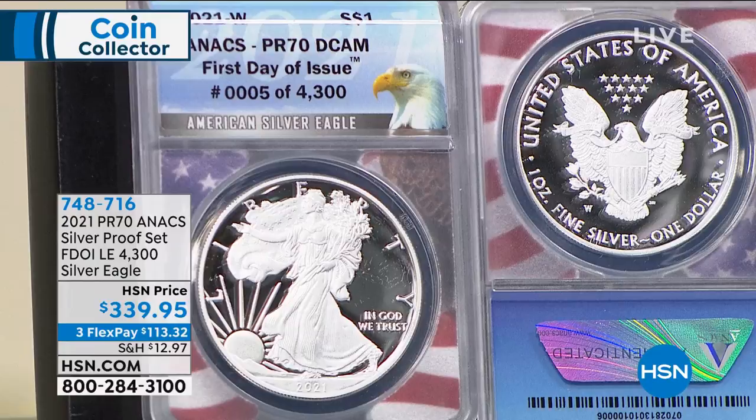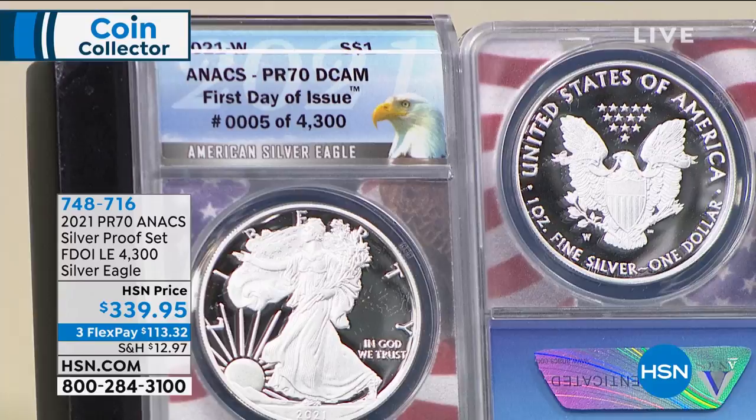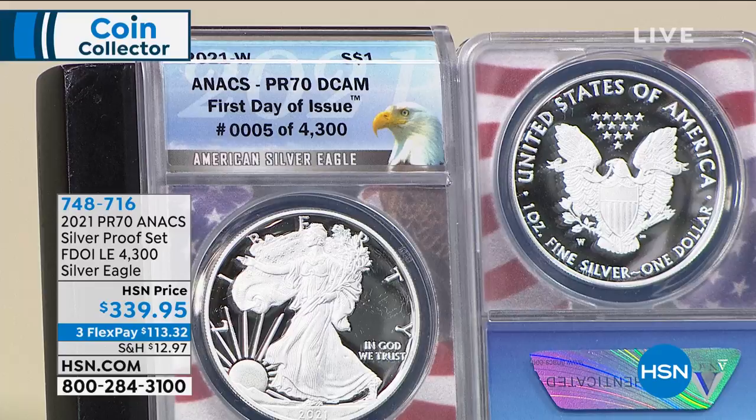You can see this one actually has a mint mark. It has a W on it. And if you look at it, the coin looks like it has a mirror finish. That's because it's struck multiple times at higher pressures. And so when you look at this coin, it's a pretty special coin. The United States Mint has made these proof coins since 1986.